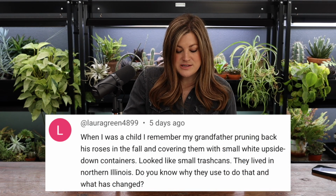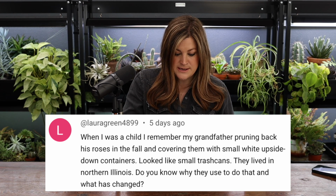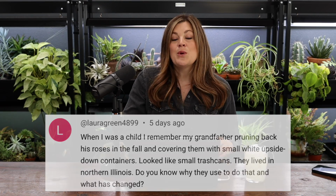Laura Green said, when I was a child, I remember my grandfather pruning back his roses in the fall and covering them with small white upside down containers, looking like small trash cans. They lived in northern Illinois. Do you know why they used to do that and what has changed? You know, there are things called rose collars, and my parents sell them down at the garden center. They're kind of corrugated plastic, where you cut your rose back, and then you put this rose collar around it, and then you fill it full of mulch or leaves just to protect the crown of the plant.